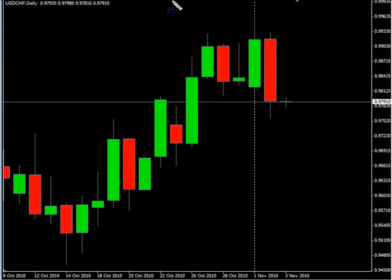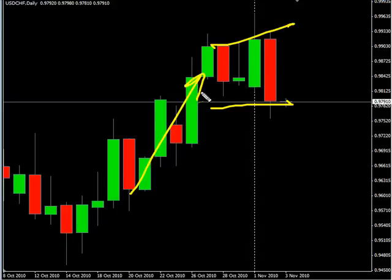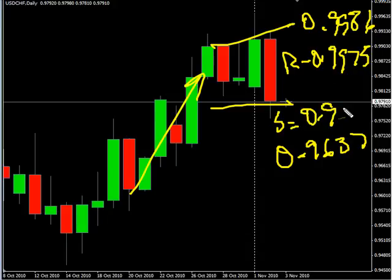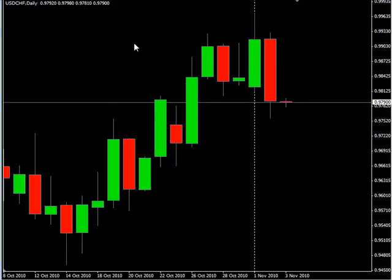Now the US Swiss. This pair closed down, been moving sideways about the past 5 sessions. Overall it's been pulling to the upside previous to that. We are looking for it to continue moving sideways, possibly moving up to 0.9986, possibly down to 0.9637. Look for some resistance to hit around 0.9975 and look for some support to the downside at 0.9750.